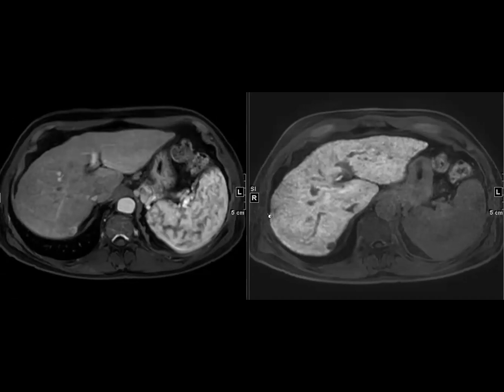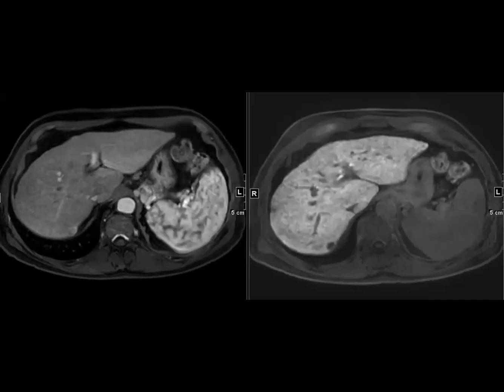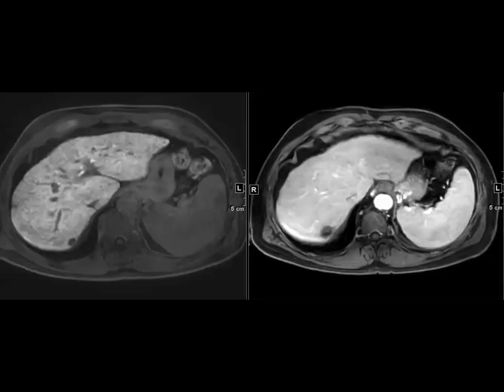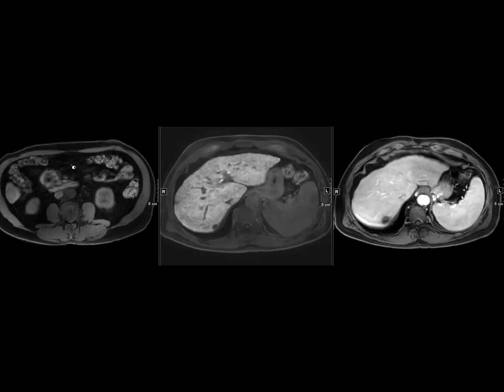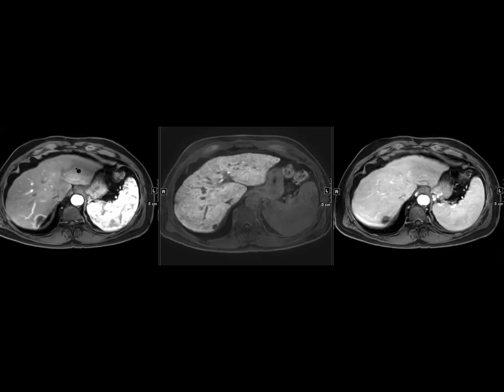So we often just let these patients kind of chug along, and obviously there was the COVID situation happening. So the patient came back 6 months later. Okay, so this is about 6 months later, and here's the appearance of the lesion now.